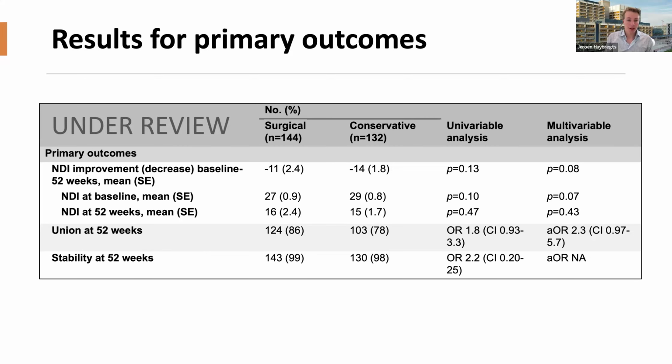This is one of the most interesting slides, I guess. These are the primary outcomes at 52 weeks, in which you see here the NDI improvement. That's -11 for the surgical patients, and for the conservative patients it's -14. So that difference in the multivariable analysis is neither statistically significant nor is it clinically relevant. So clinically, there is no difference at 52 weeks between these treatments.